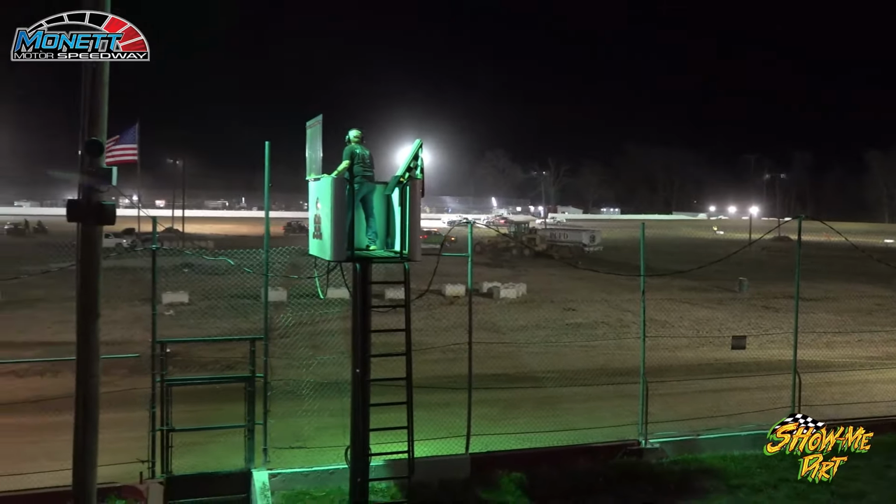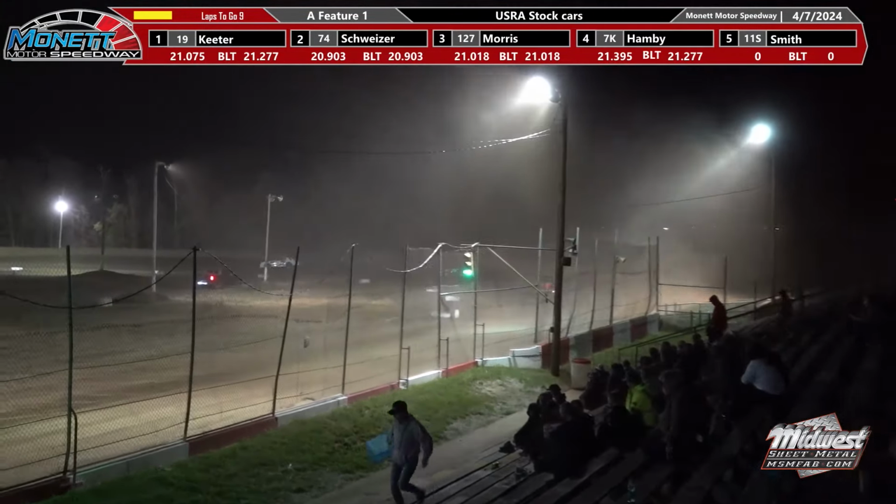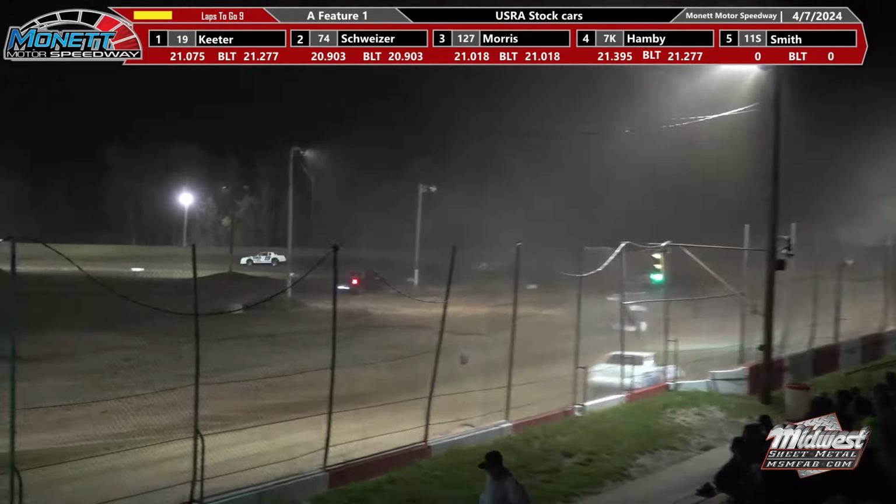$7K of Kyle Hamby out there in the rear. A little bit of follow the leader action here. Lap number 5 into lap number 6 here. Mitch Keeter, your leader, taking the lead there on lap number 1. Schweitzer in that second spot. Morse holding on to third, and Kyle Hamby rounding out your top 4.